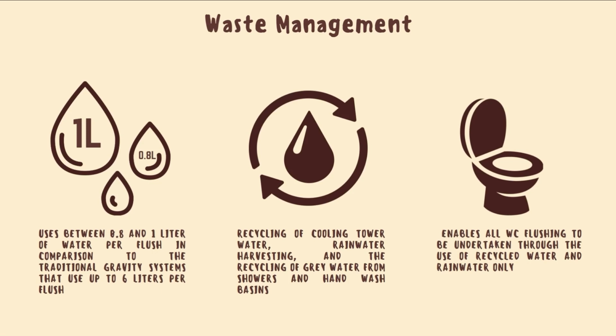Together with the recycling of cooling tower water, rainwater harvesting, and the recycling of grey water from shower and hand wash basins, all water closet flushing can be undertaken through the use of recycled water and rainwater only. This enables the building to save over 25 million liters of water annually.